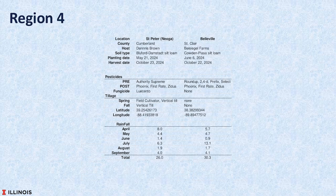Region 4, I would like to highlight that we are actually looking to find some new cooperators in the St. Peter area. We were lucky enough to get Dennis Brown with Brown Seed to help us this last year on short notice, but he does not have space enough for us for this upcoming year, and we'd like to find a cooperator that we can work with long-term. So if anybody out here has somebody that might be willing to work with us in that general geographic area, I would enjoy speaking with you.